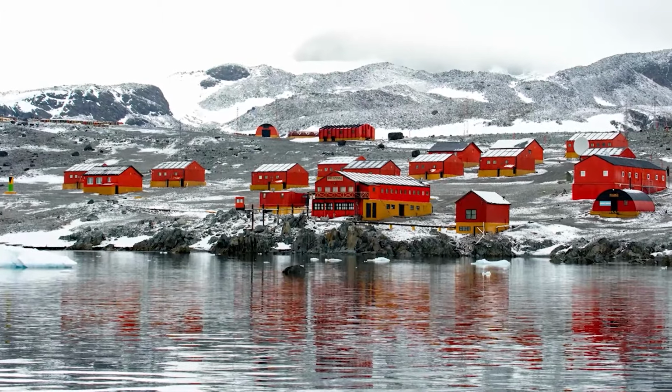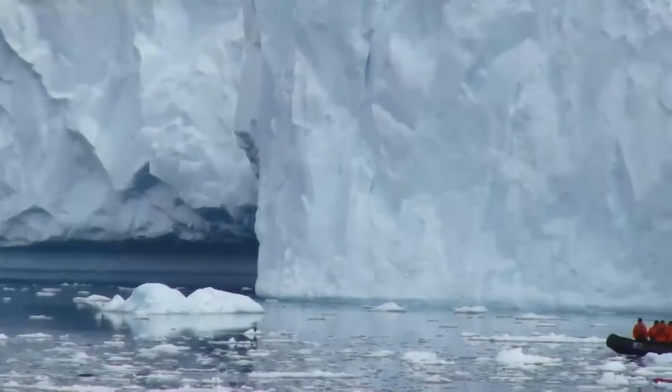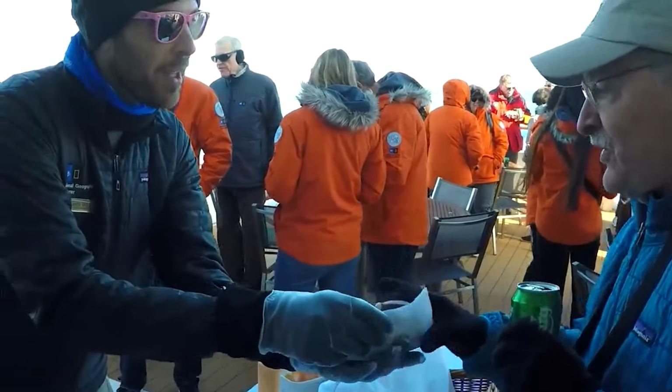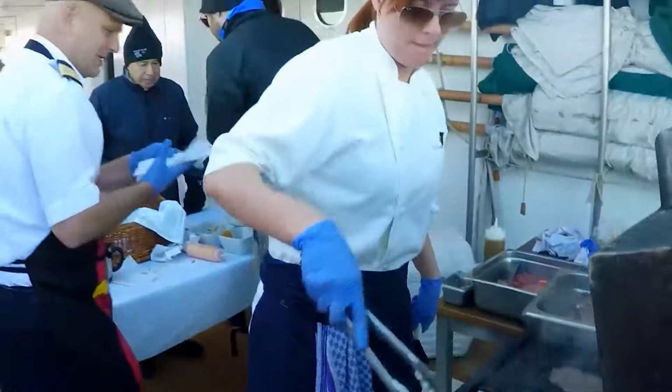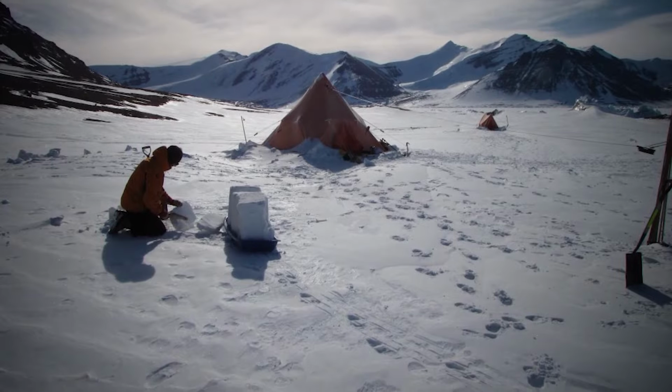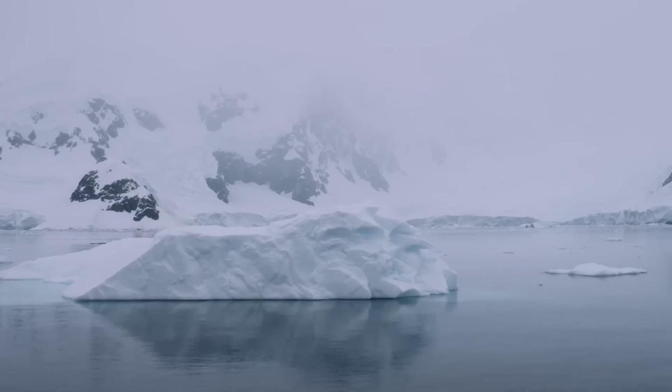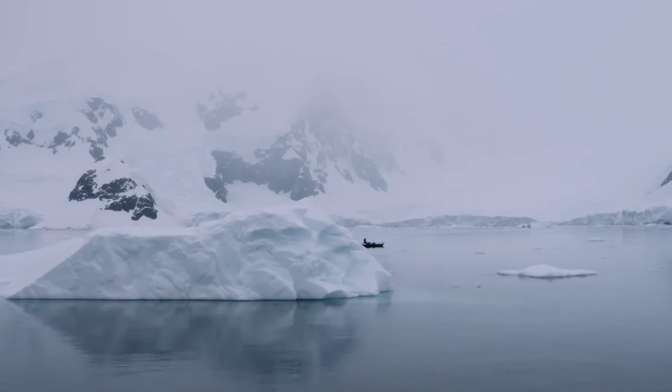For those who live here, life is shaped by the environment. Daily activities depend on the weather, and the remote location means supplies are limited and must be used carefully. It's a place that teaches resilience, the power of nature, and the importance of preserving unique environments for future generations.